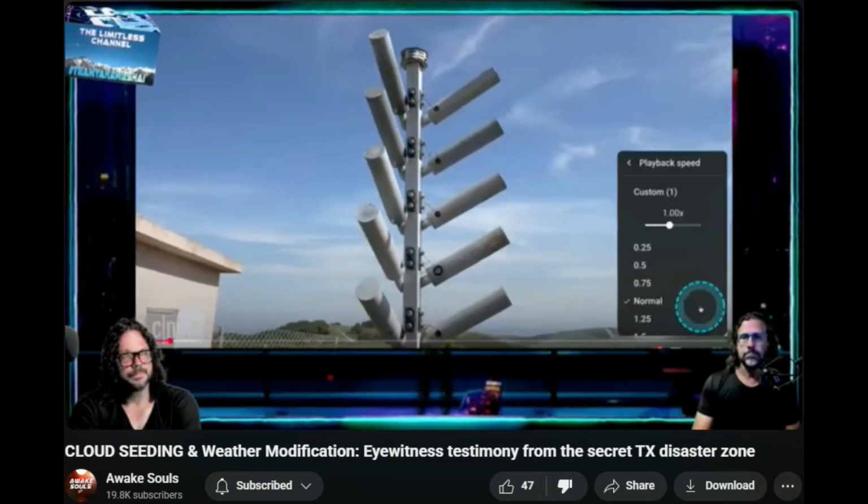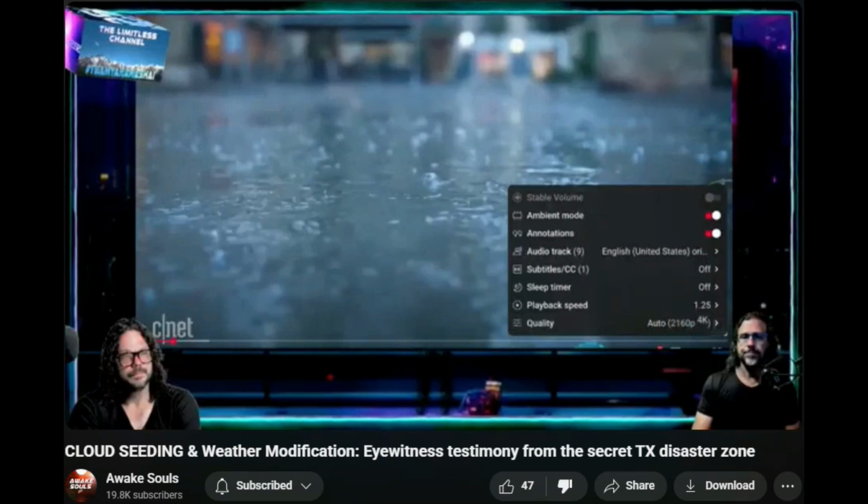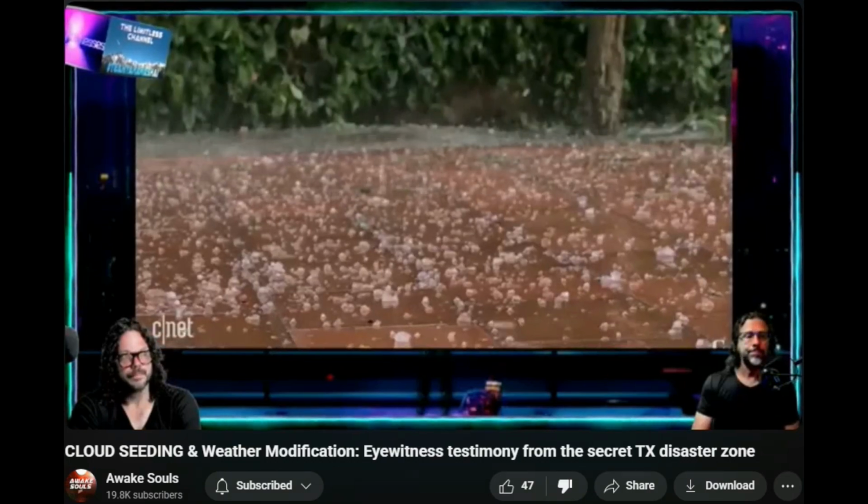Cloud seeding is the most common type of weather modification, and it has many different techniques and applications. Today, it's mostly used to increase rain and snowfall, reduce the size of hail, and reduce fog at airports. Traditionally, cloud seeding has been done from the air.